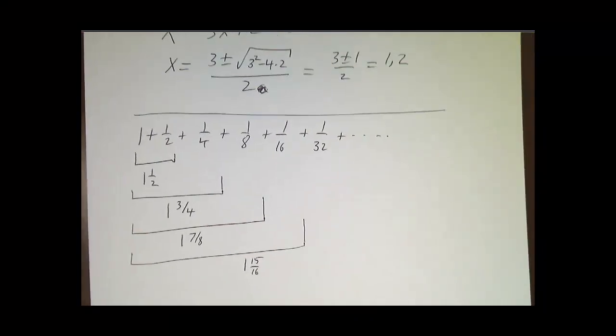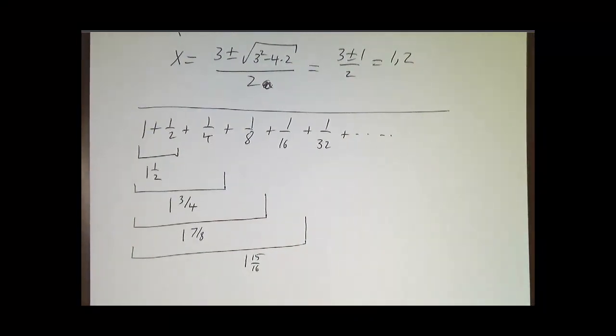What's happening as you add more and more and more numbers? Well, it's pretty clear that what's happening is you're getting closer and closer to 2. So we say that the infinite sum is equal to 2. Now, there's no way that you're going to get 2 by any finite process.